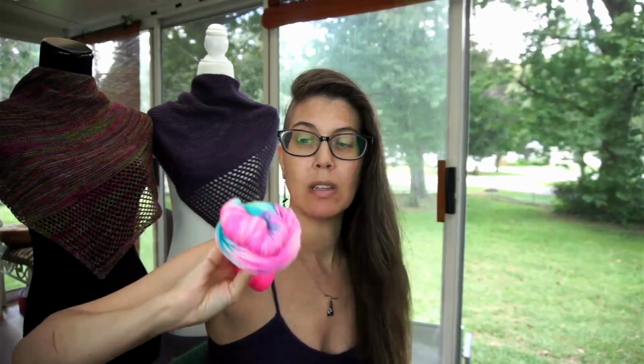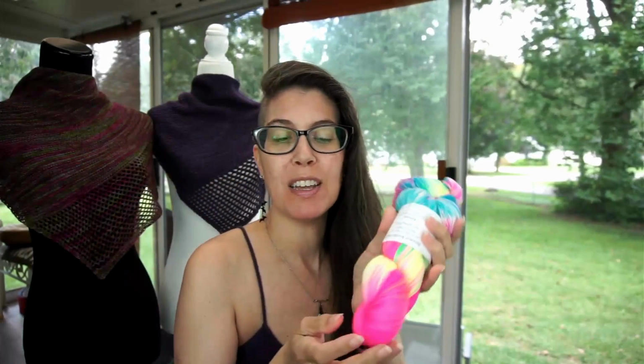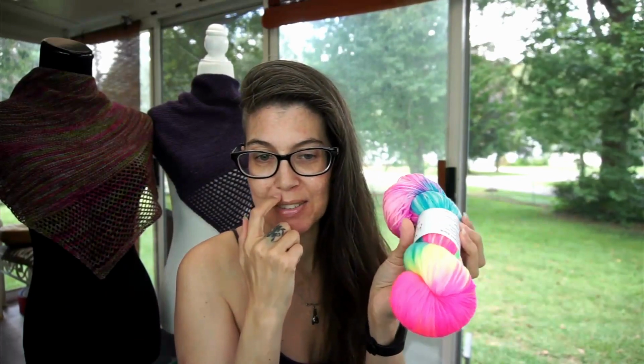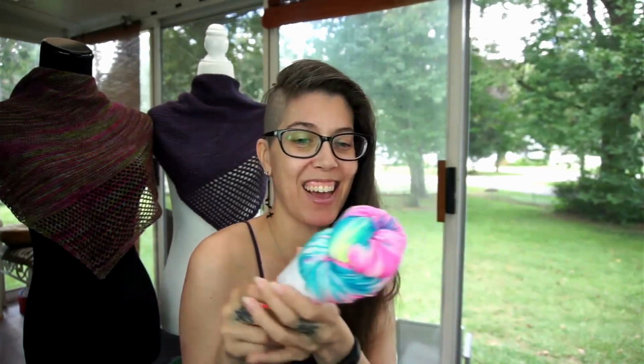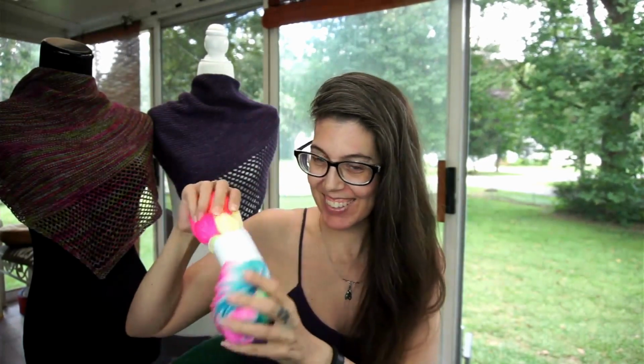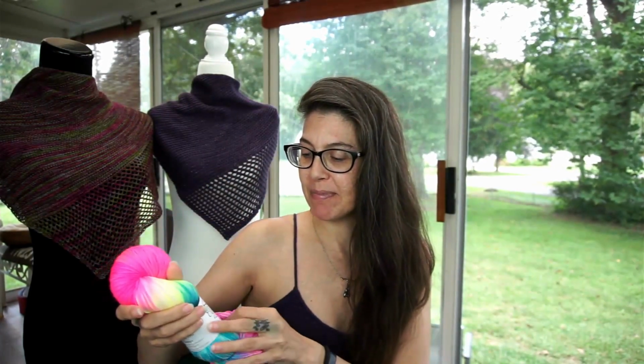So I think this will, I really like this part of it. I've been so into greens, blues, and purples, and then reds, yellows, and oranges. I'm like, I'm really a cool toned girl. I really like it. But it's a really neat colorway.